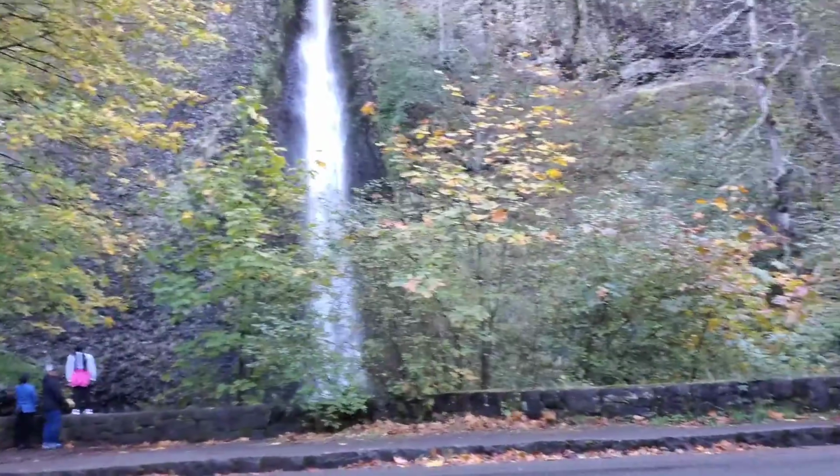So we are doing Horsetail Falls and Ponytail Falls. It is only 0.8 miles, so not even a mile. It's located in the Cascade Locks in the Columbia Gorge. So this is Horsetail Falls that you guys are looking at.